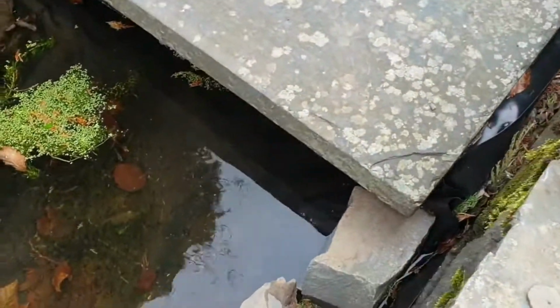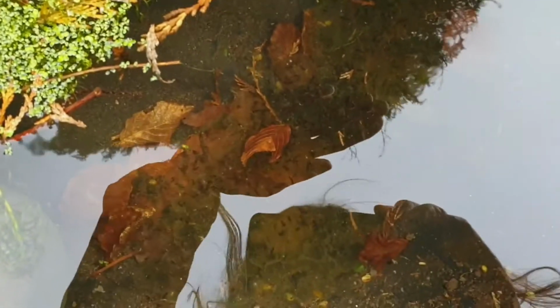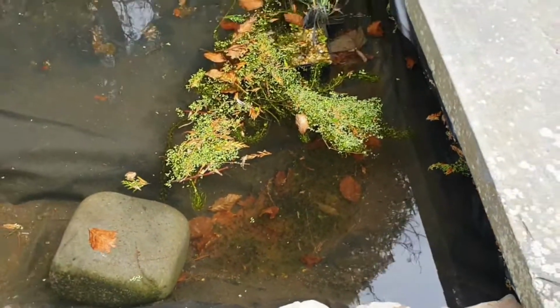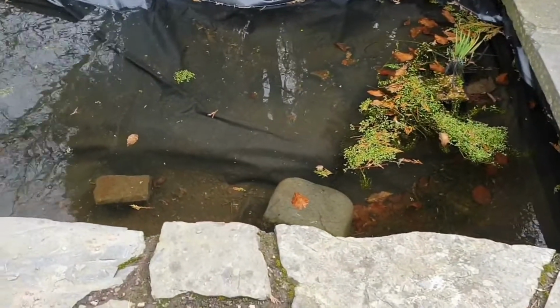And we have... Woo! Okay, I just moved that great stone. That's not what I wanted to do. We have, I do have it. It's in there somewhere. Where are you? Frog spawn! Which I thought were dead, but they are getting bigger, and if I stay really still, they do wriggle. Albeit not very much. I don't know if that's normal.